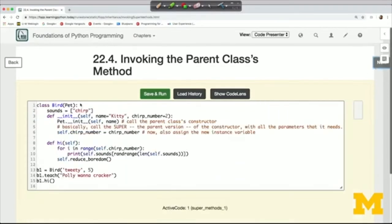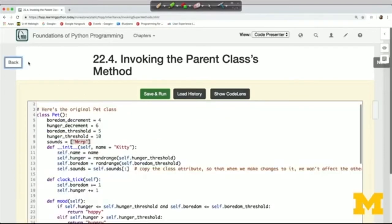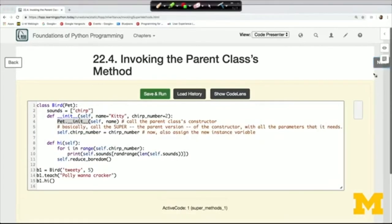You'll see that the Bird class has a class variable sounds set to "chirp". So when I call Pet.__init__, when it sets self.sounds equal to a copy of self.sounds, what that's going to do, because b1 is a Bird, is it's going to create a copy of this list of sounds. And so b1.sounds ends up being "chirp".